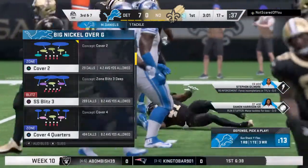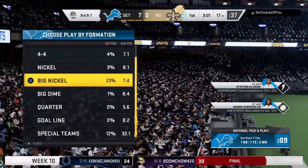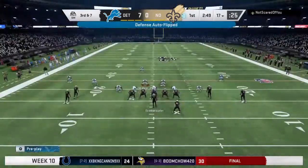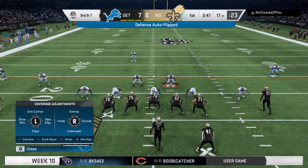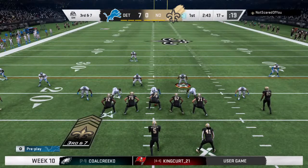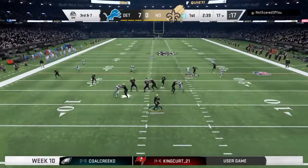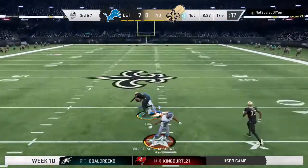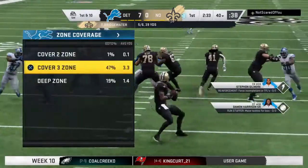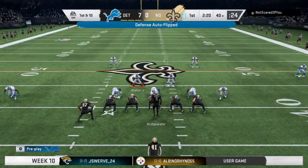They follow up the gain of 2 with a gain of 1 that time. Brings up 3rd and 7. Hey, one set. Check Mike 54. Mike 54. Echo. Right there. 54. Right there. 54 Mike. Bridgewater from the gun on 3rd down. And he finds Cook. And he'll be corralled well upfield right around the 40-yard line. 23 yards on the play.